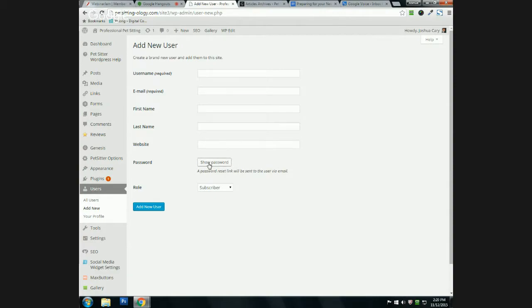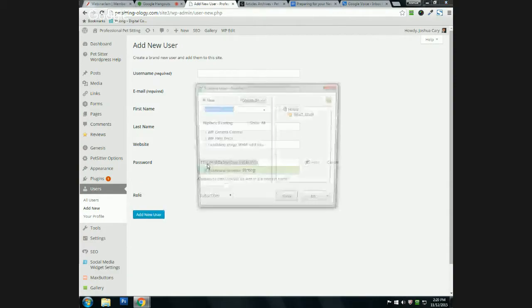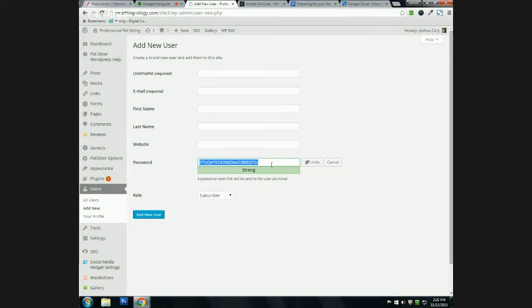And then for show password, it is going to automatically create a very strong, look how strong that password is, because it should be strong. Remember, weak passwords are the number one reason WordPress websites get viruses and hackers to attack because of weak passwords. So make sure to keep them strong.